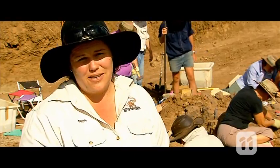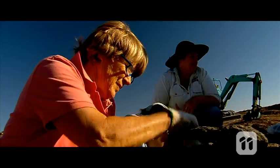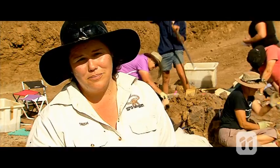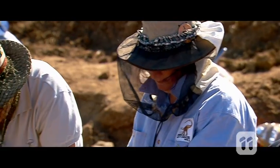I've been on dig since 2003. This is my eighth dig. They're all completely different, all very exciting. So I think banjo, the theropod, is by far one of my favourites. Banjo, being our only carnivore, is very, very special. I've been into dinosaurs since I hatched. I've always, since I was a kid, been mad on dinosaurs.